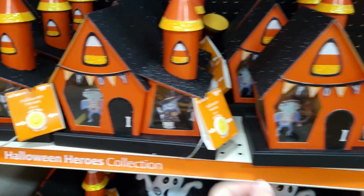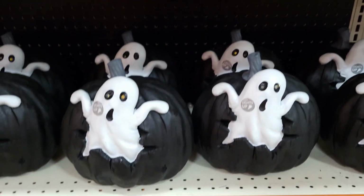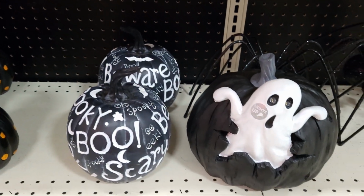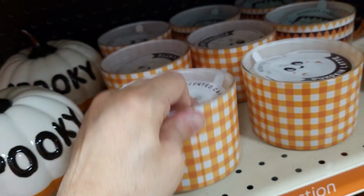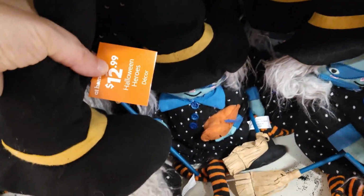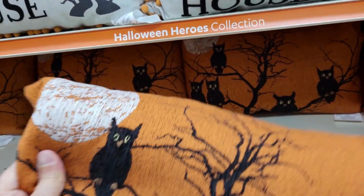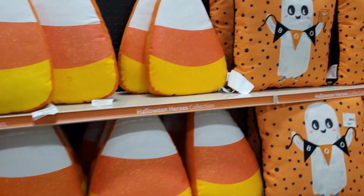Cute little candy house here. Some nice little knickknacks. I kind of like that written pumpkin there with that spooky type on it. This section had a lot of cutesy stuff in it, so if you're into that, they have a lot of cutesy, momish kind of stuff. Giant candy corn pillows. A cute ghost pillow.